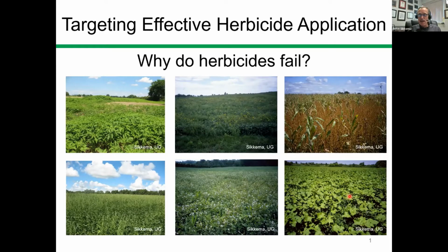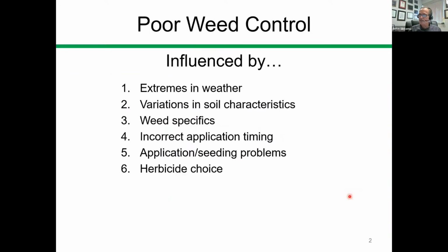And I think in every one of these situations, you can be assured that those farmers applied a herbicide and they were really disappointed in the level of weed control on their farm. They could have spent $20, $30, or $40 an acre and did not get commercially acceptable weed control. So the question is why do herbicides fail even after farmers spend this much money on weed management?